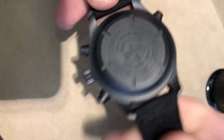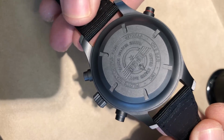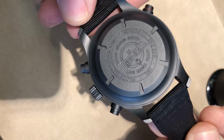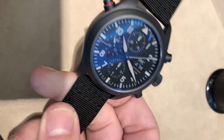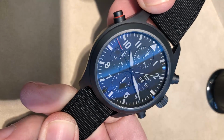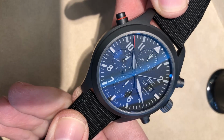You can see on the back the insignia of the Top Gun film and program, and that is the film logo, just to be clear. 6-bar water resistance with a screw-down crown. It is a swimmable watch. Of course, the timepiece named both in honor of the film and the United States Navy Fighter Weapons School. The timepiece, part of the new Pilot's Watch line for 2019 at Watches and Wonders.